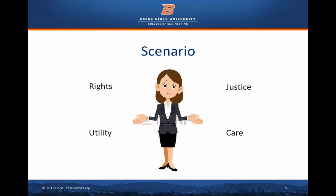But none of these ethical points of view should be considered alone. So even though she'd be perfectly fine, according to care, to do what she wants to do for the sake of her children, it doesn't negate the responsibility she has to those that she works with, and she needs to think through the situation more fully by considering rights, justice, utility, and care, and in that order, in order to come to the most reasonable and the best decision that she can make.